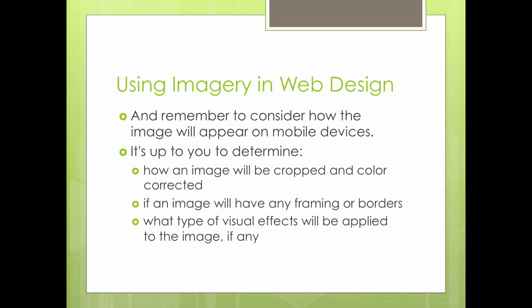So it's up to you to determine how your image will be cropped or color corrected before it's uploaded, if the image will have any framing or borders, and what type of visual effects will be applied to the image, if any. Now, these are all going to happen in some image editing program before upload.